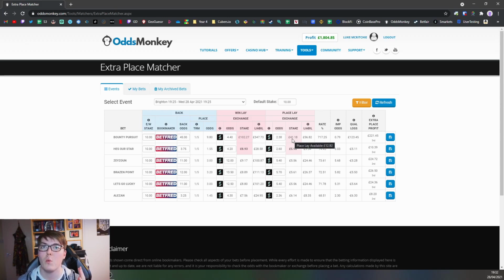Similar thing with extra places. If we have this liability here of 347, if that horse wins, we would lose 347 on the win lay in Smarkets. So if we keep every other one of the win lays under that 347, it won't take anything out of our balance and we can get on multiple horses for free.